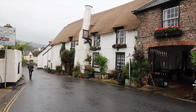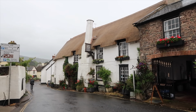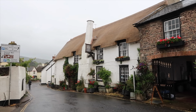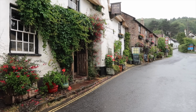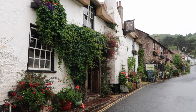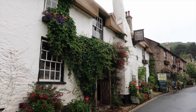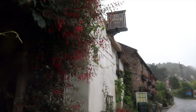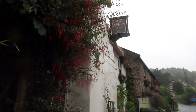So we're going to have dinner here at the Ship Inn, which dates back to at least the 15th century, so it's possibly one of the oldest pubs in the country. And as you can see, it's still raining cats and dogs. It hasn't stopped, but we have to make the best of it. It could be worse. So the sign even says 13th century traditional inn. That's incredible.